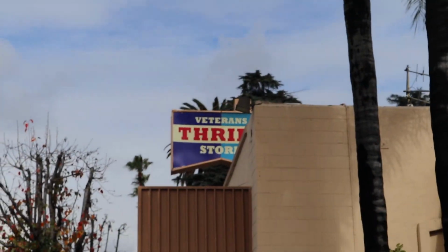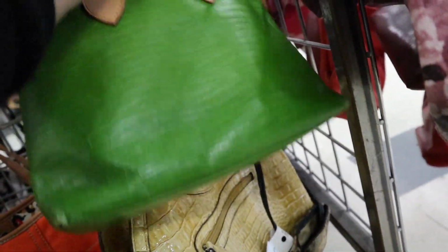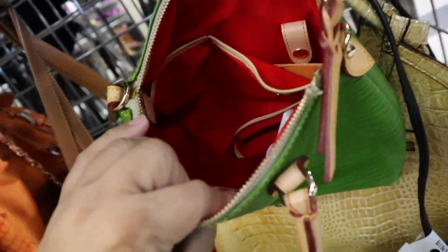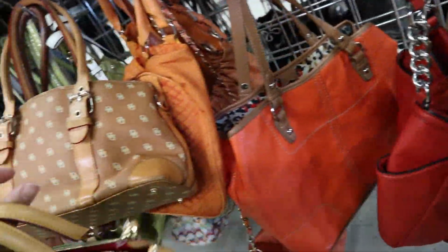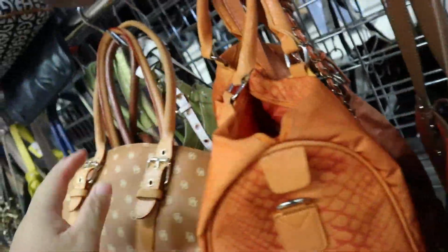Alright, you guys, just got to the Veterans Thrift. Let's go inside and check it out. Alright, you guys, we're in the handbags. What do we have here? Green tags are 50% off. So this bag is $12. It's kind of cute. I'm thinking yes on this green Dooney. I'm gonna hold on to it and see what else we can find.